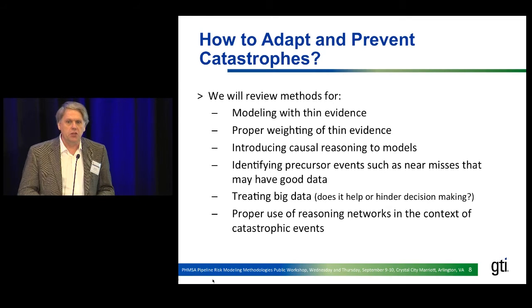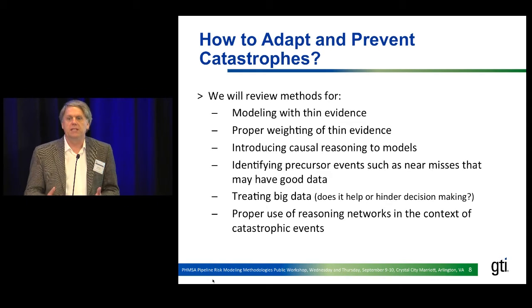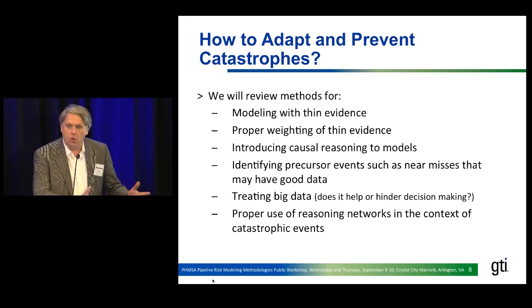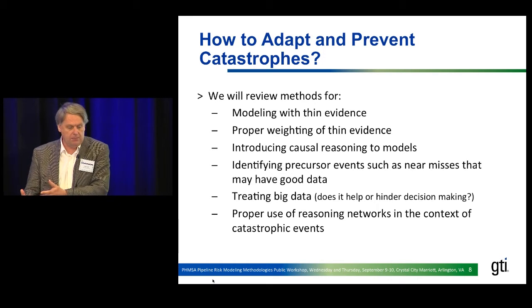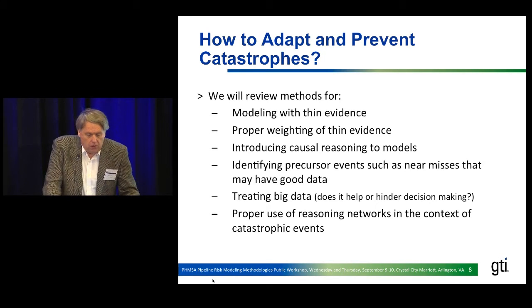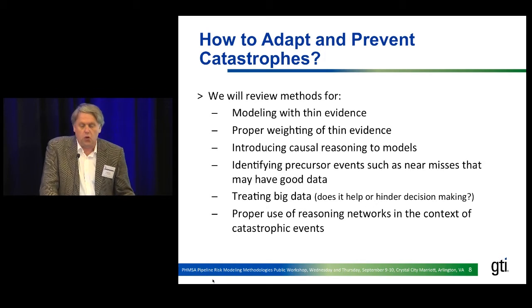So the trick here is not to choose certain values, but to actually do full probability distribution calculus, where you're feeding all of your probability distributions through all of the interactions and seeing how that comes about. We also need to introduce causal reasoning into the models. When we have causal reasoning, we can make things a lot simpler than they seem.